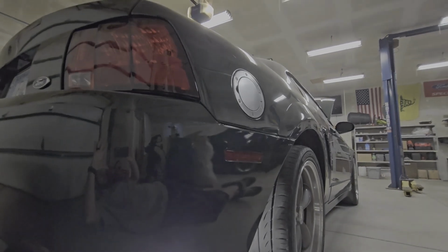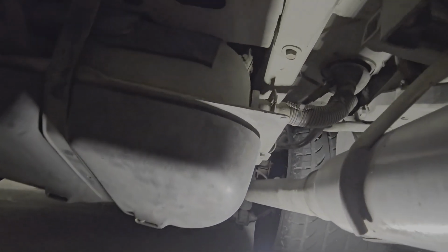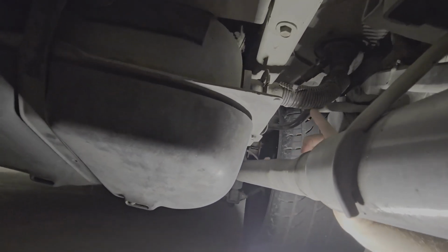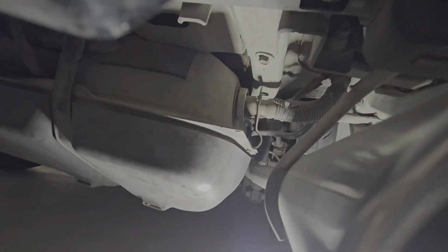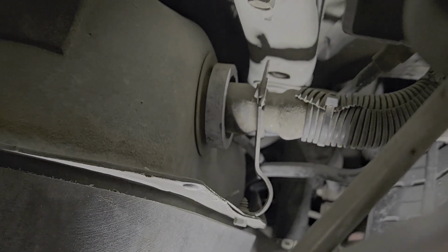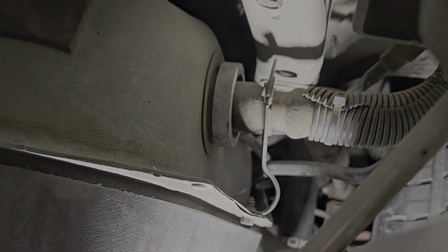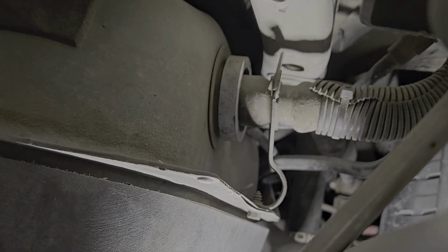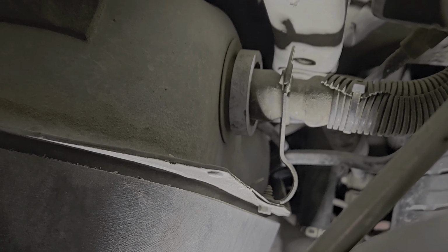So we're here at the back of the car. If we come down here underneath, you can see your filler neck right here. Now where that filler neck goes into the fuel tank, right there, you can see that rubber grommet. Those things are notorious for rotting out, and then basically it allows fuel, anytime it sloshes over, to come out of the fuel tank. This is the rubber grommet that I'm talking about.